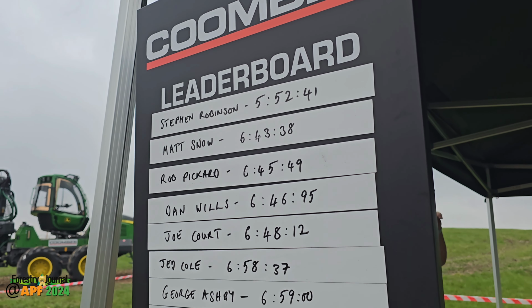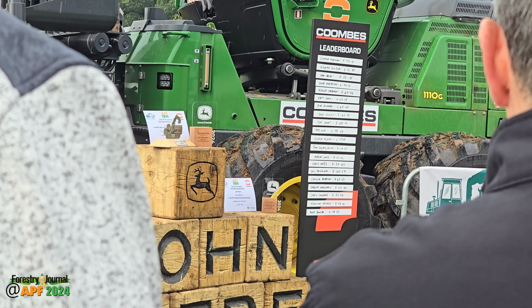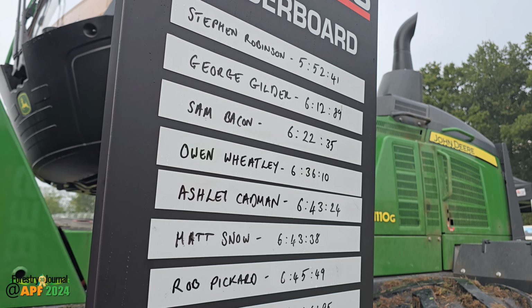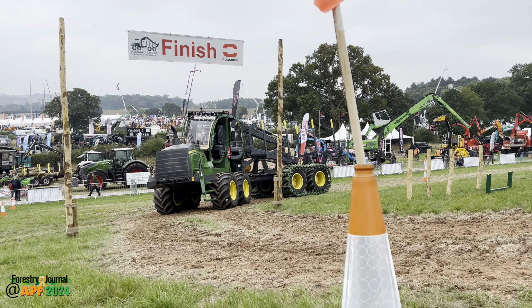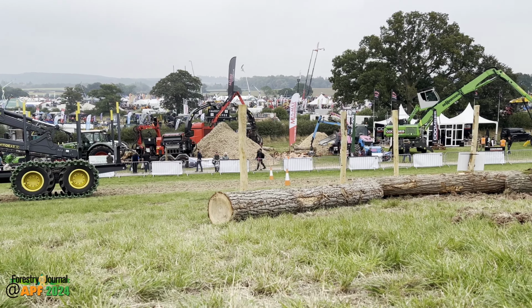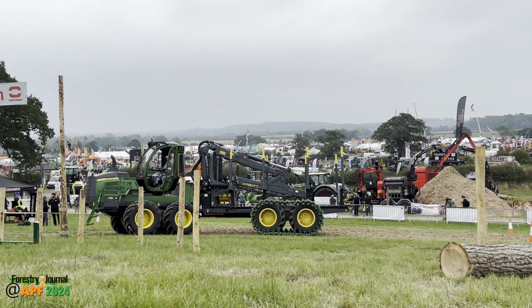With a time of 5:52, Stephen Robinson of Robinson & Sons Timber took home the main prize, regaining a title won in 2016 when behind the controls of a Komatsu. George Gilder at 6:12 and Sam Bacon at 6:22 came second and third respectively.